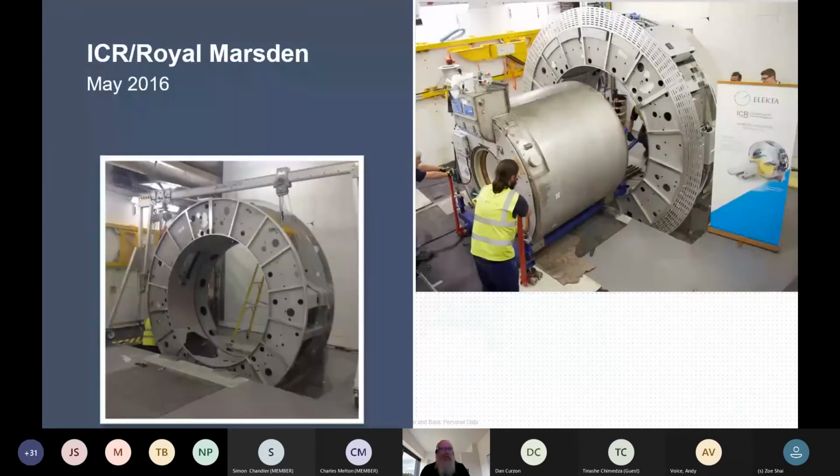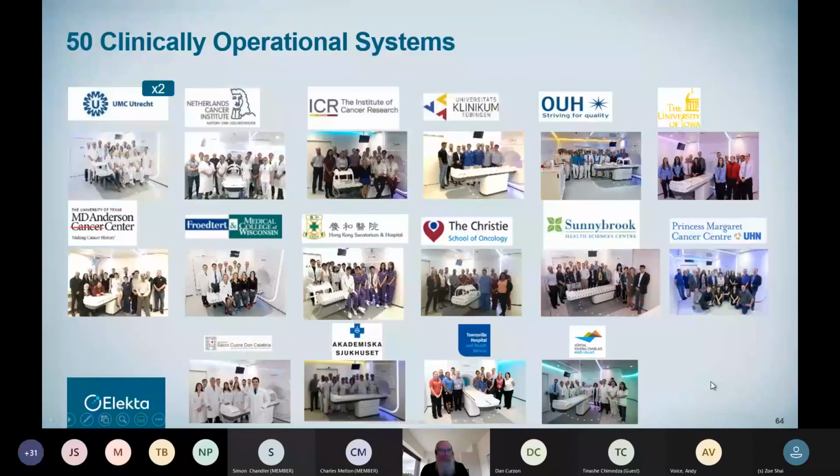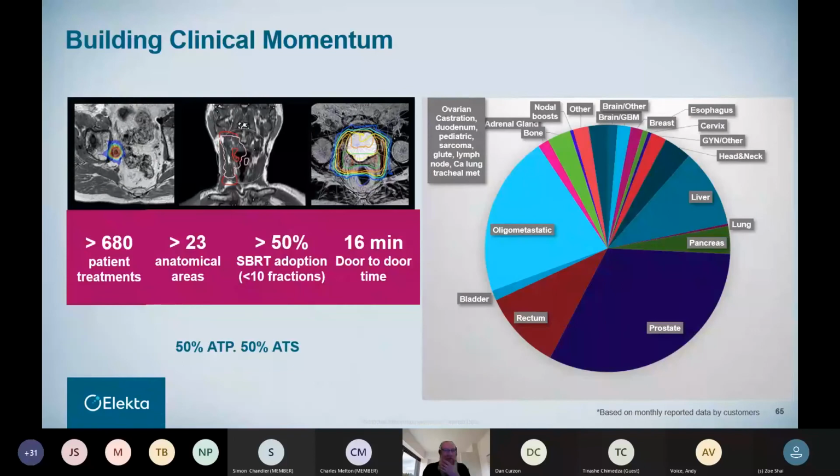So there's a couple of pictures here. It's a bit dated now, 2016. This was one of our first prototypes at the Royal Marsden in Sutton. We have another one in the UK up at the Christie in Manchester, and that was the installation. And there's Sadiq Khan at the opening of it in 2016. It looks a bit nicer than this now. This was a prototype system. It's been upgraded a bit since then. And we have around 50 systems clinically operating, treating people as we speak around the world at the moment, growing rapidly.